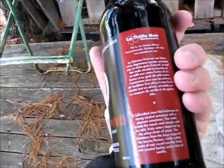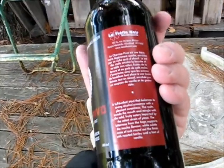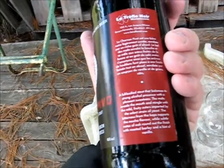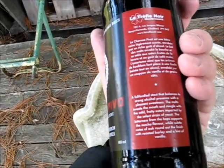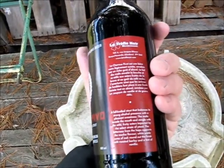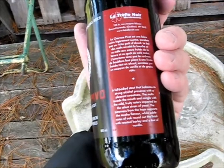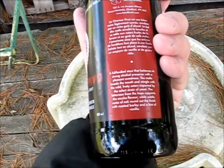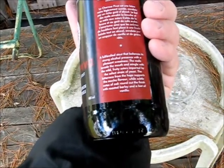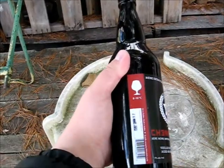I apologize to any francophones watching this, but I've only got like a grade 7 French. That was like the first year I did French, and I didn't learn anything after that because I resented having it forced upon me. So there you go. But they say this is a full-bodied stout that balances a strong alcohol, blah blah blah. I don't need to know that. That's tasting notes. Piss off.